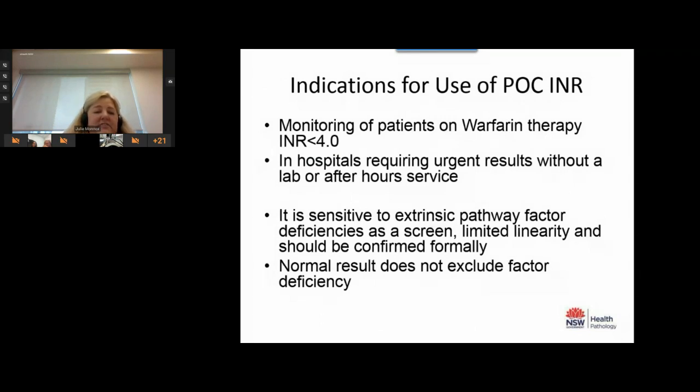It is sensitive to extrinsic pathway factor deficiencies, so you can use it as a screen, but again, it has limited linearity and you should only use it as a screen, and the test should be confirmed formally. And a normal result does not exclude a factor deficiency. So if you have a patient with a bleeding history and they come back with a normal screen on the point of care INR, you should still go and do formal coagulation tests.